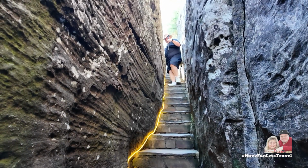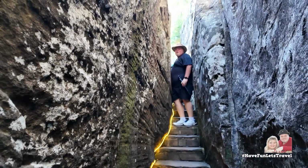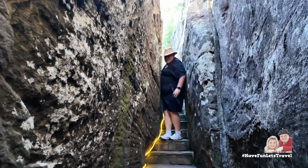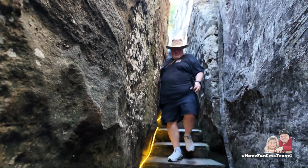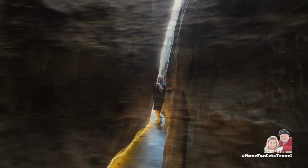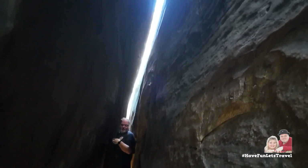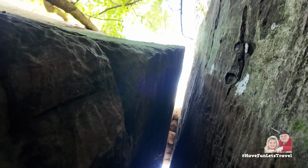Whew, I gotta turn sideways. I'm stuck. Help me, I'm stuck. Good God. Listen at him laughing at me like that. What's wrong with him? There it was, stuck. Fat Man Squeeze. Made it. That was a squeeze. Golly. Suck it in, y'all. Suck it in. Oh, God. Right up in your face. I know what Indiana Jones felt like now.